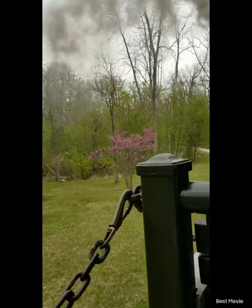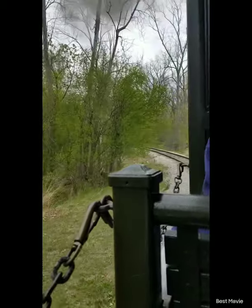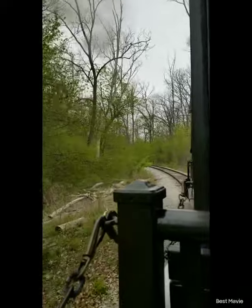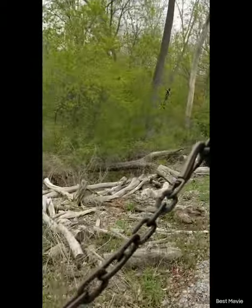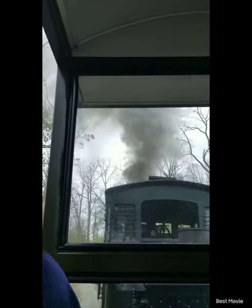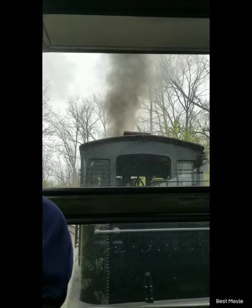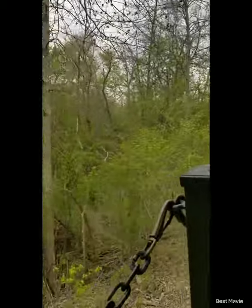We are now entering into our wildlife preserve. It's about 11 acres big. I'll let you sit back and enjoy the sounds that a steam locomotive makes, and also keep your eyes out for any wildlife on either side of the train. You know that smoke? A squirrel! That's a squirrel!